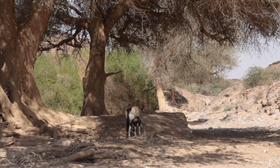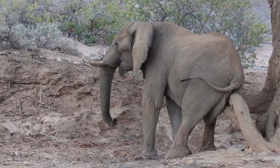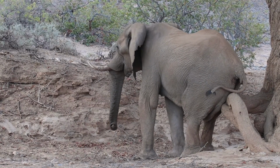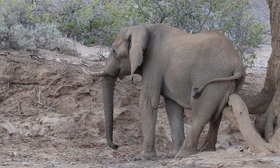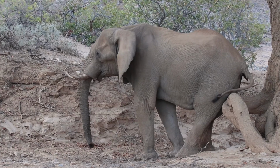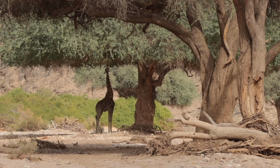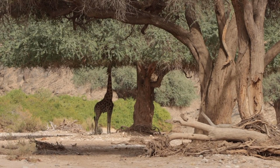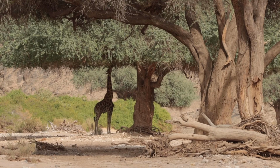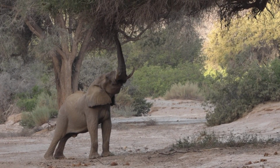An anna tree, its Latin name is Faidherbia albida, is very dominant within the ephemeral river systems. They have an extensive root system whereby they tap into the aquifers or the water tables within the river systems, and they are providing a major food source within the river system, whereas the giraffes, they browse on them, the elephants, they browse on them, the oryx, they feed on their pods.